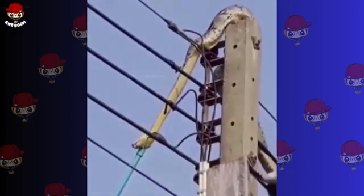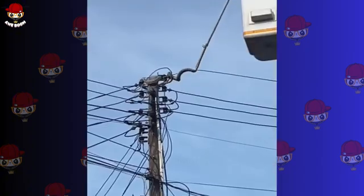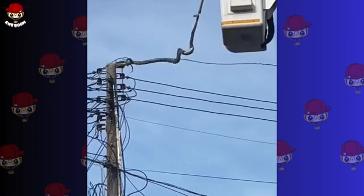I don't know why this massive snake decided to climb up the electric pole, but when a worker tried to pull it down with a stick, the snake resisted and held on tight. I'm not sure if it got shocked a few times on the way up, but eventually they managed to bring it down safely and bag it up.